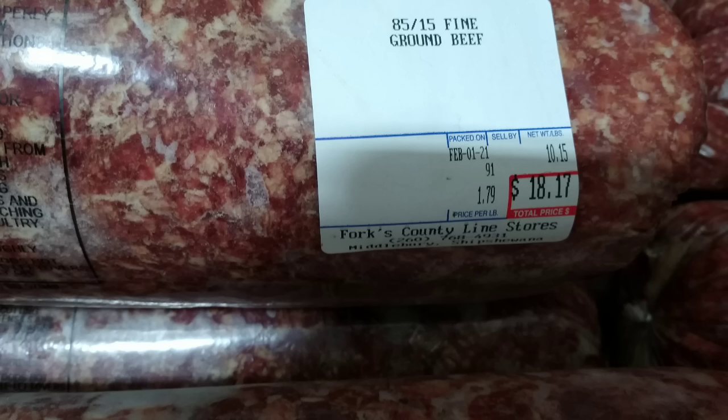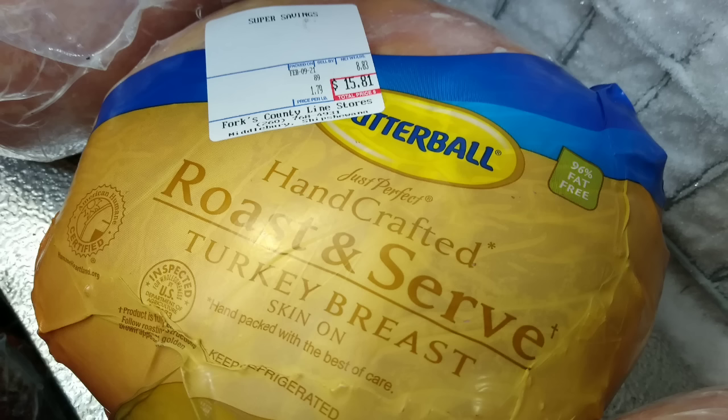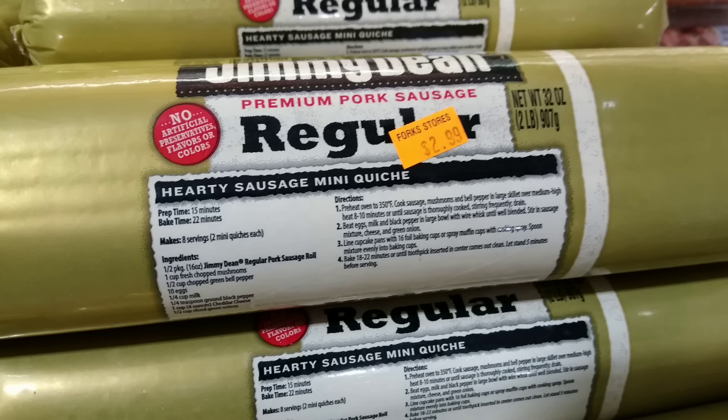If you're wondering what the ground beef is compared to the other store, on this particular day, it was the 85/15. It was a fine grind for $1.79 a pound. Then they had these huge things of Wilson ham frozen, just huge big blocks. And they also had this turkey as well, and it's a huge big thing, $1.79. So maybe if you were having some sort of a gathering, a family gathering or a wedding, maybe they would use a big hunk like that. I'm not sure.